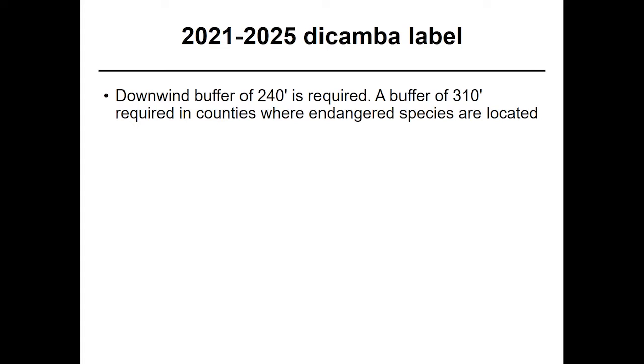So if you're planning on growing Extend soybeans, keep in mind if you have some weird shaped field or if you have a small field, you might not be allowed to spray half of that field because of those buffer requirements. So you gotta do the math and make those calculations to see how much of your field you're actually gonna leave without spraying because of those restrictions.